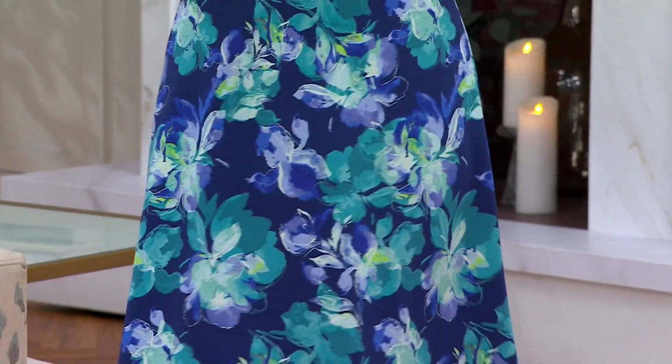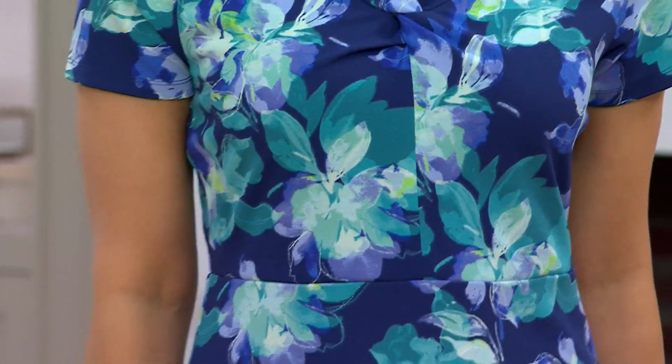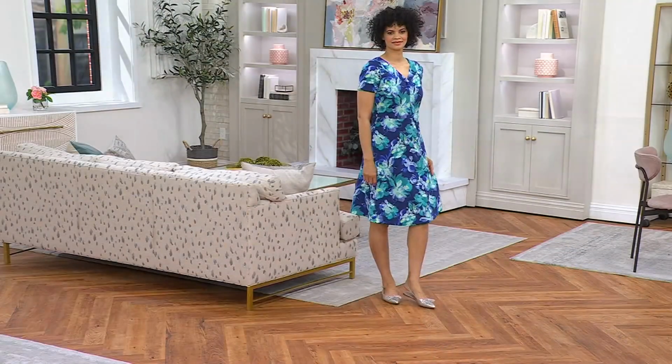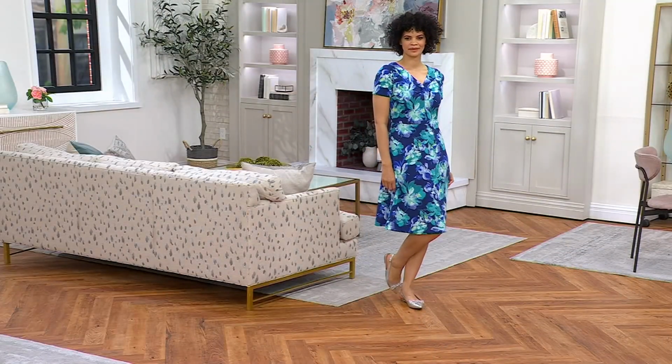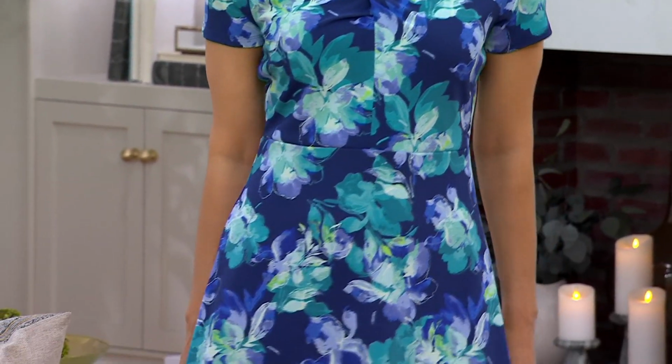Let's say this, and here's what my mother would have said about this. You can't leave it at this price. Yes, you cannot leave it. You just have to get it. You have to get at least one, if not more, because you could wear this, I'm not kidding, thrown over a bathing suit. This is so incredibly versatile. You will wear this all summer.